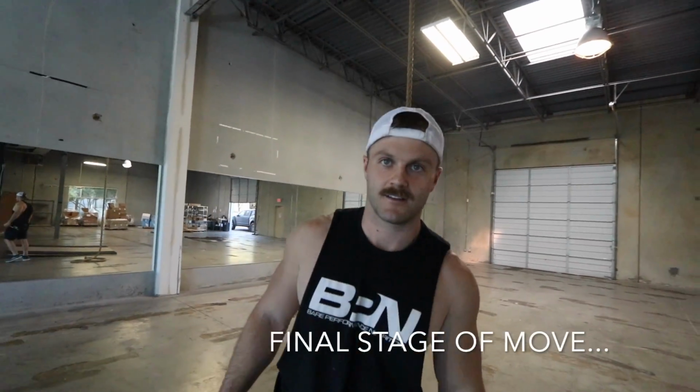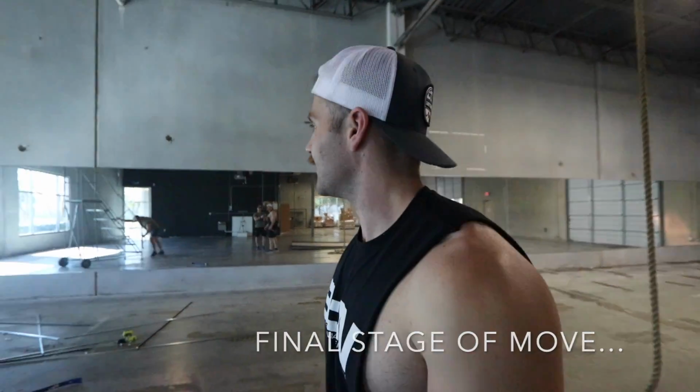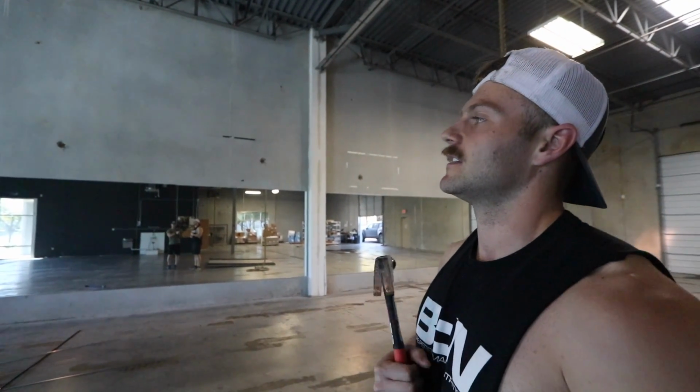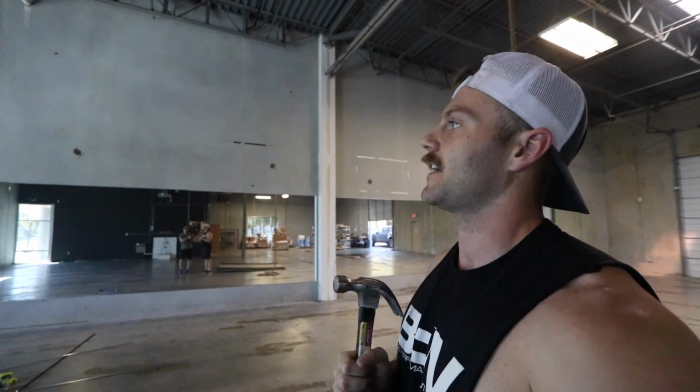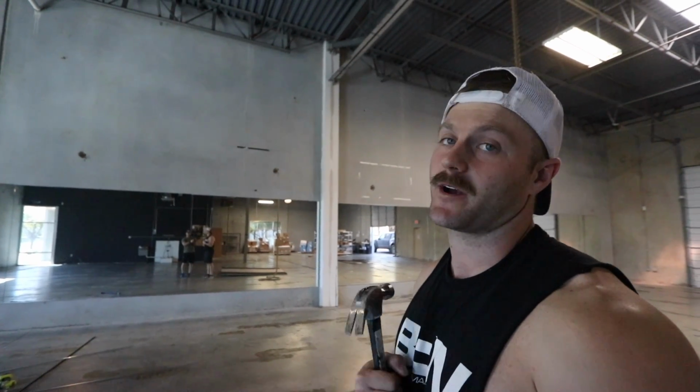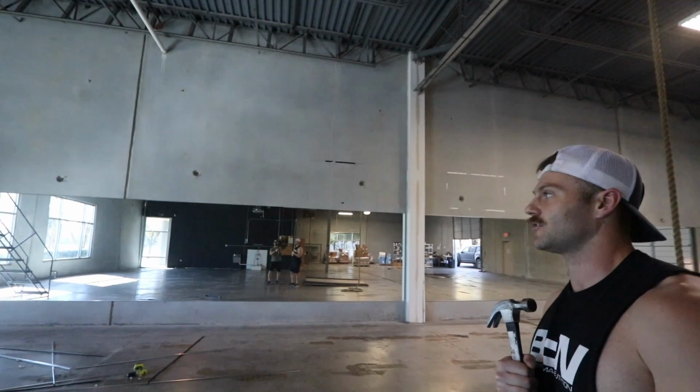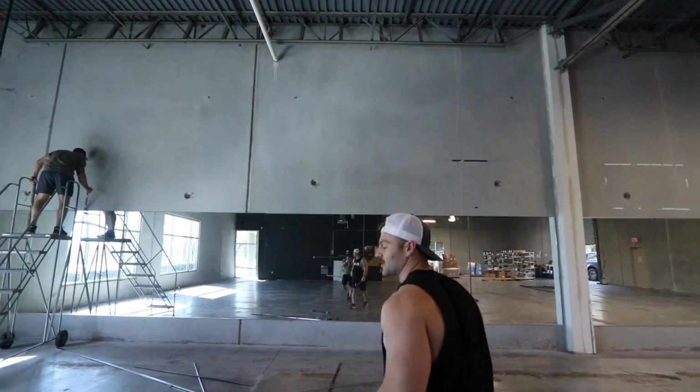All right, tell us what you're doing, Preston. So this is the final piece. We're gonna try to strip these mirrors, take the adhesive off, and put them in the new warehouse because obviously we don't want to pay for new mirrors. So when they installed these, the guy was like, the only way you're getting these off is if they shatter on the ground. So we're gonna prove him wrong, I guess. We got the crowbar, we got the tools.